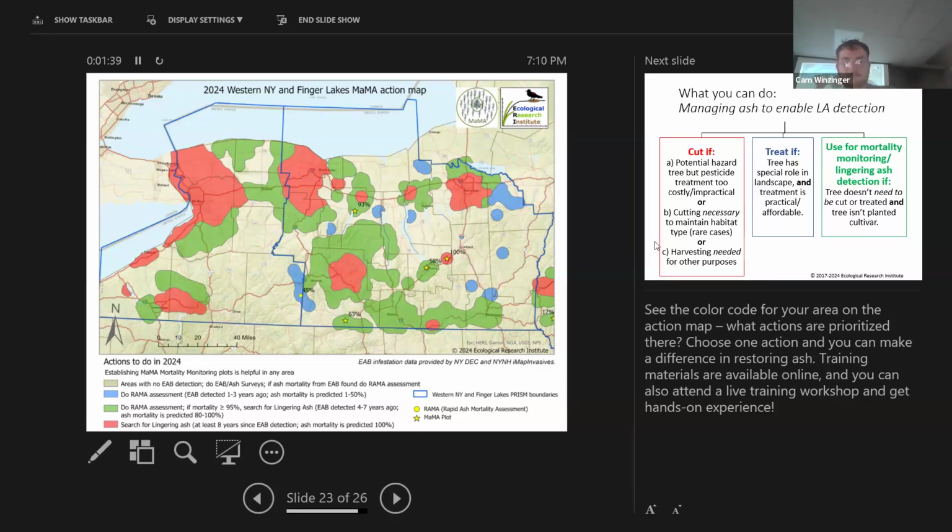So that's where we're trying to backstop the data. We know that EAB has been detected here, and based on those observations, we know it's been around for 4 to 7 years. And it certainly holds with my observations. But we need to fill in the gaps and fill in more details.